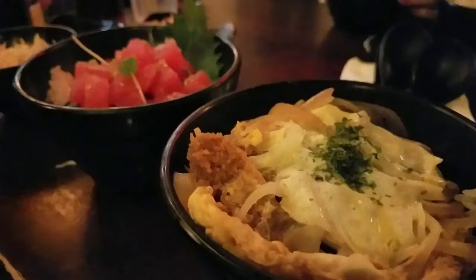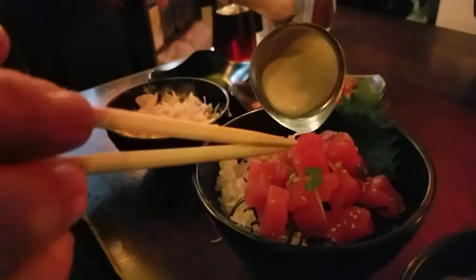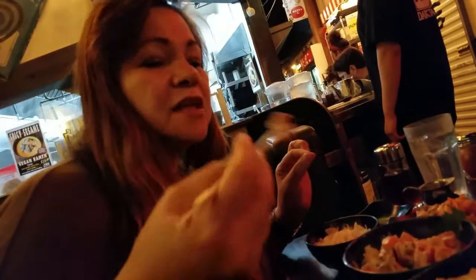I'm having the tuna poke, but I'm going to add the sesame dressing into it to make it more flavorful. With wasabi in it. Awesome. Thank you, Ma.